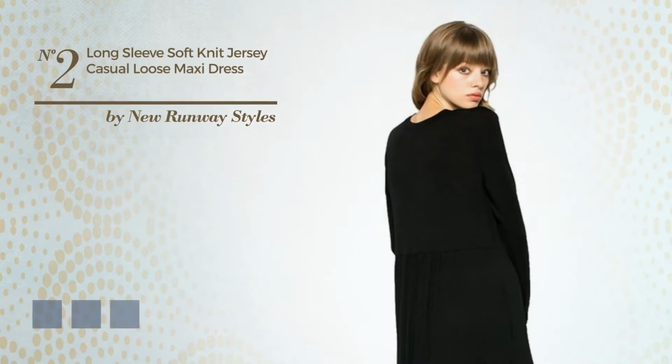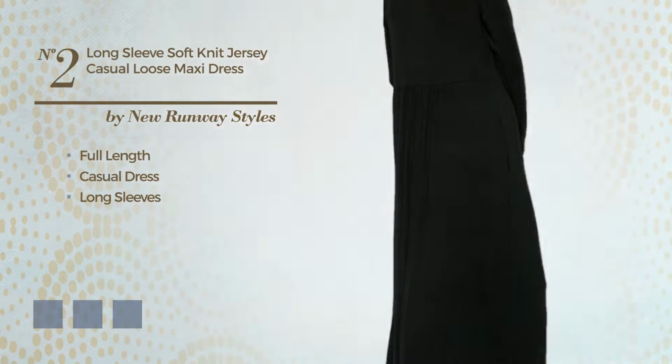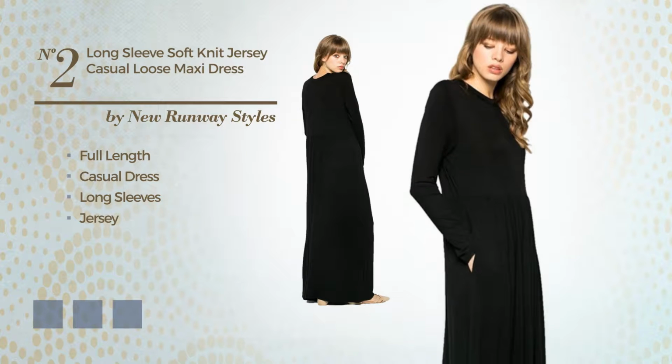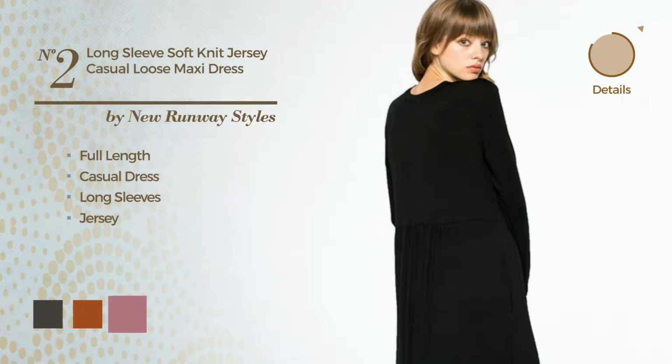Number 2, a delightful full-length casual dress. Featuring long sleeves, produced with comfortable jersey. Available in 8 color variations, such as black ink, cinnamon stick and heather rose.